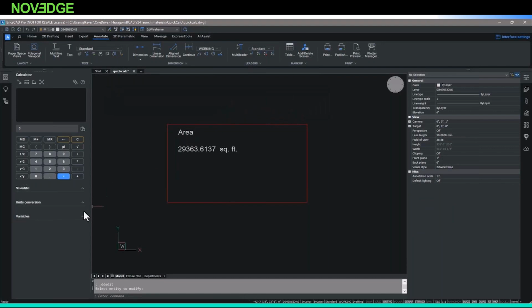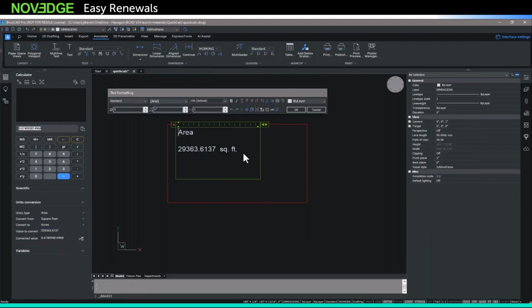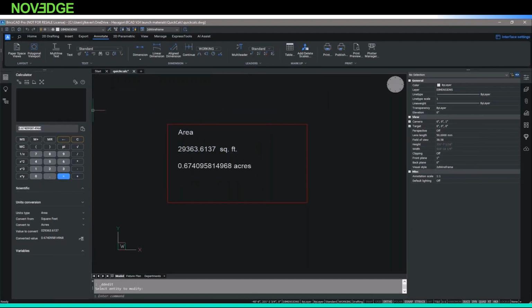One of the many functions of the calculator panel is unit conversion. So choose the unit type, area, then the units that we have, square feet, the units we want, acres. That's it. It's that simple. Now we have the area of the parcel in acres, and we can easily copy that number from the calculator panel right into the end text. The traditional calculator features are included on the main panel with scientific functions and variable expressions below. Use the sample variables or define your own.